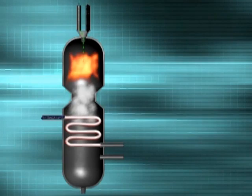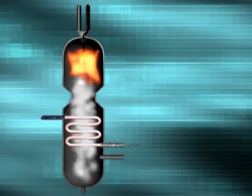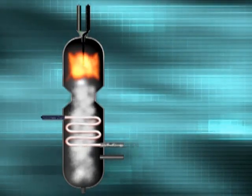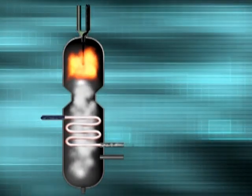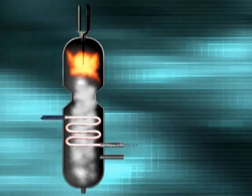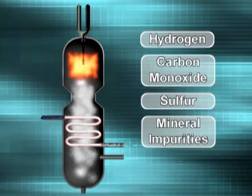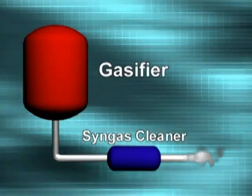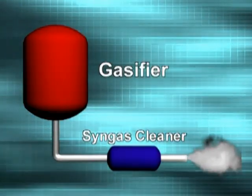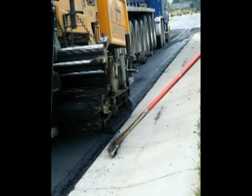In the modern gasification process, coal is fed into a gasifier and exposed to steam and oxygen at high temperatures and moderate pressure. Under these conditions, a series of chemical reactions occur that break the coal down into its base components: hydrogen, carbon monoxide, sulfur, and mineral impurities. The syngas is then cleaned to remove these impurities, which can be used to produce fertilizers, construction, and road building materials.